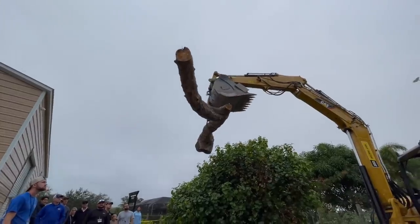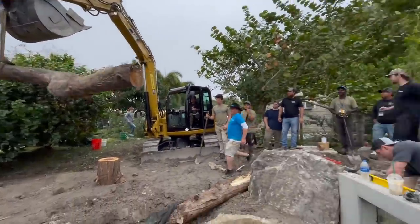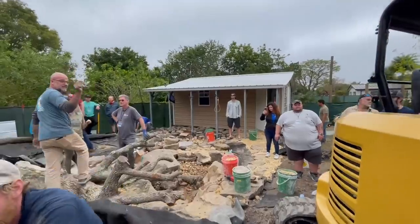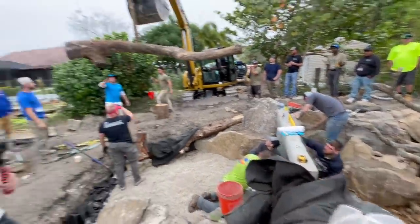Look at that thing, Jay. That's a big guy right there. I don't want to get knocked out. I want to see the water go in first. Here we go. Everything is starting to come together. It's going to be filled up with water in just a few minutes, so make sure you guys are ready for all of this.